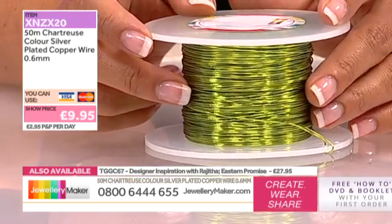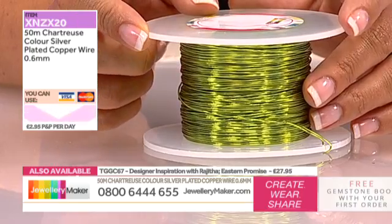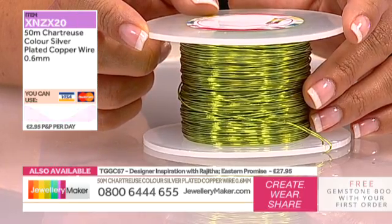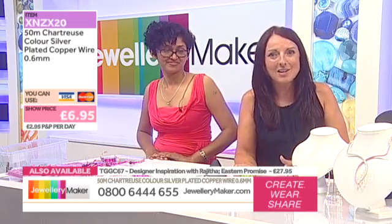$9.95 is your should-be price tag. We are not even staying there. Helena just said we probably shouldn't be doing this, which means we shouldn't. $6.90, 50 metres.